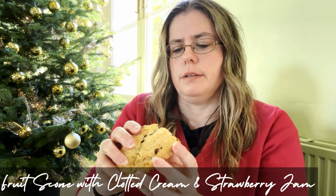pretty big. So it is a fruit one. I don't think they gave me a choice for a plain scone. I do prefer plain scones, but this is really crispy and really soft inside. And then we've also got a strawberry jam, just a little mini strawberry jam. And in a little kind of container, we've got some clotted cream, just the fave bit.